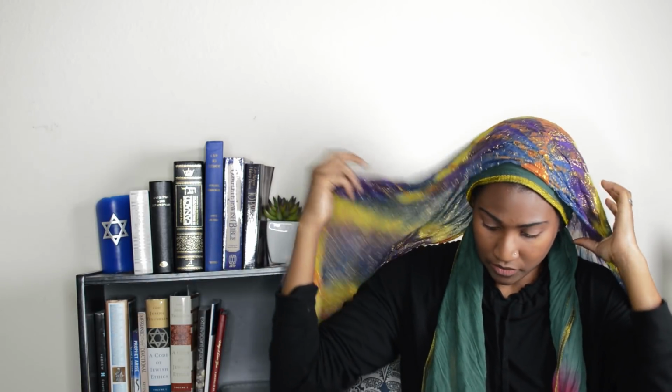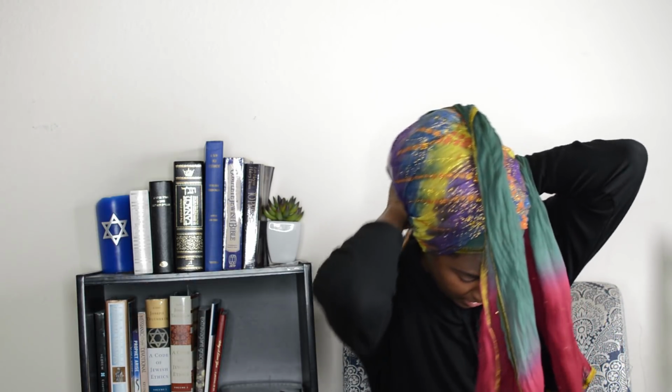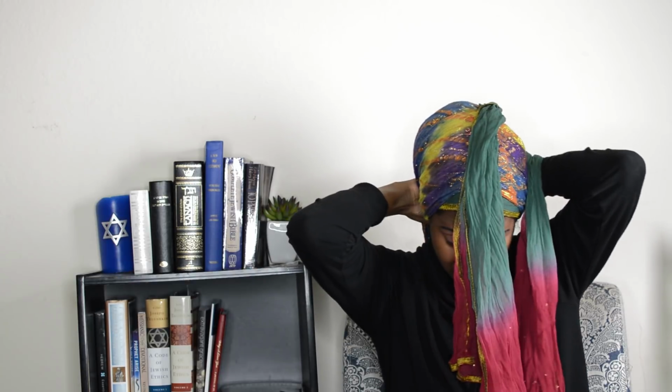Okay, so this is where it gets tricky. You kind of want to put that first one all up on your forehead, even if you don't intend for it to be there. And then you take the two tails of the first scarf that you just put on your head, you pull them out, and you move them up out of the way. So I know I'm looking crazy, but y'all just gotta roll with me here. And so then you tie this underneath the first knot that you made in the back of your head.